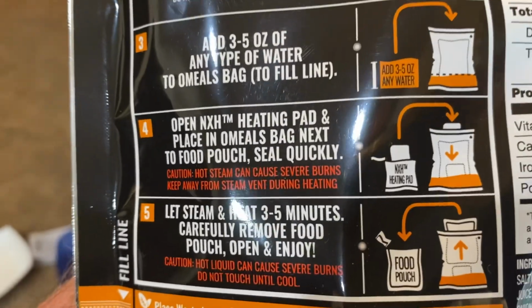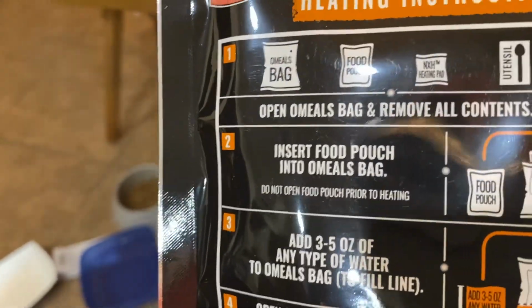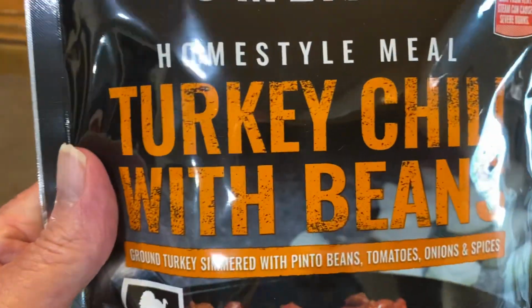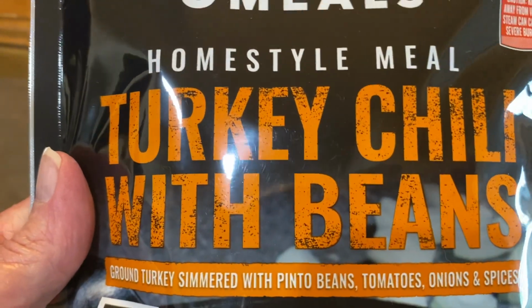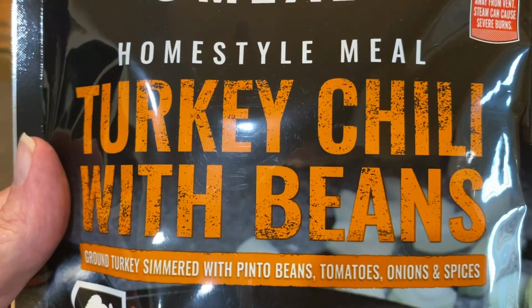So there is no fire. There is no flame. This is completely safe for indoor use. So this is going to be one of the first ones I'm going to do as far as a recommendation for indoor cooking in a post-SHTF environment where your neighbors don't know that you're eating while they're starving.